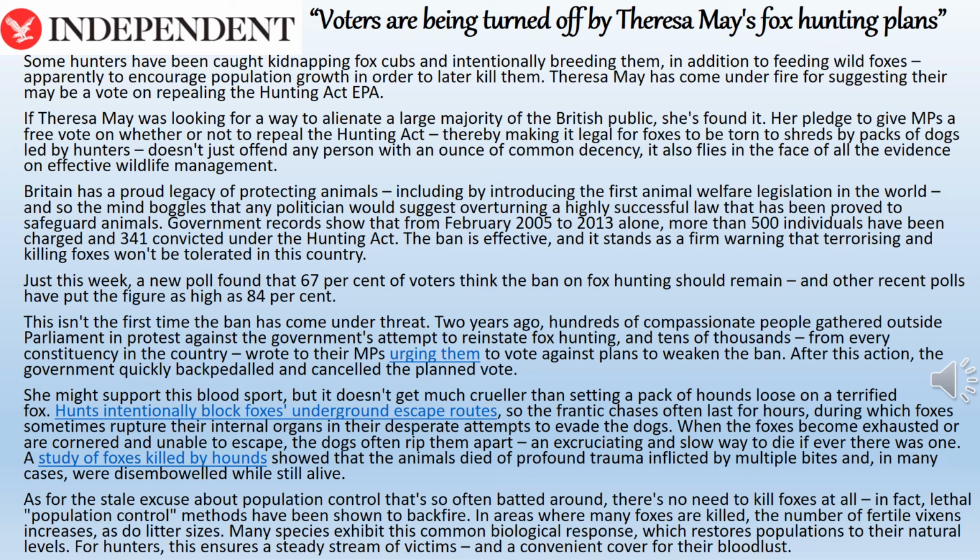She might support this blood sport, but it doesn't get much crueler than setting a pack of hounds loose on a terrified fox. Hunts intentionally block foxes' underground escape routes, so the frantic chases often last for hours, during which foxes sometimes rupture their internal organs in their desperate attempts to evade the dogs. When the foxes become exhausted or are cornered and unable to escape, the dogs often rip them apart, an excruciating and slow way to die if ever there was one. A study of foxes killed by hounds showed that the animals died of profound trauma inflicted by multiple bites and, in many cases, were disemboweled while still alive.